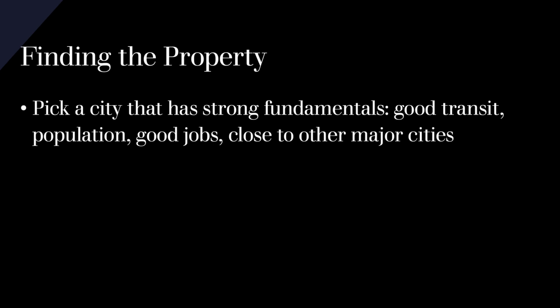So when we're looking at fundamentals, we're looking for things like good transit. Hamilton's a great city for that. It's got GO Transit going to and from Toronto daily. It's got the rapid transit that they've now got the green light to start building. It's also got lots of good jobs. It's close to major cities like Toronto, Brantford, St. Catharines, and close to the US border. So it's a really good location. It's got lots of population, over 500,000 people there.